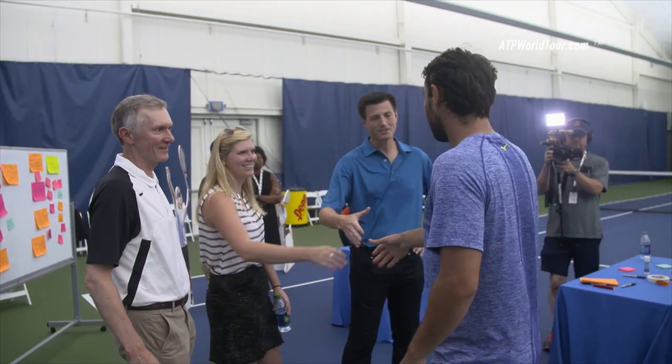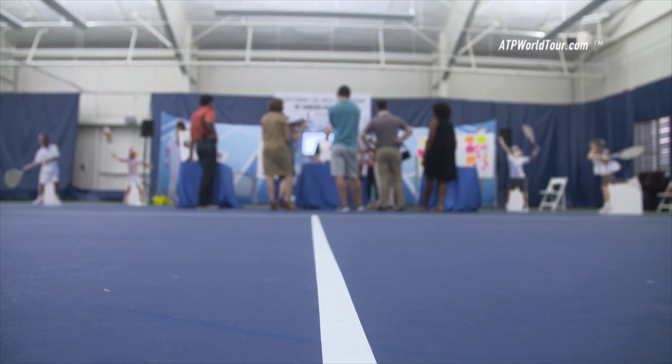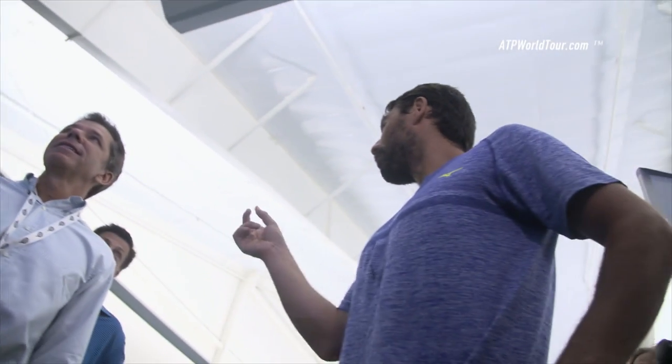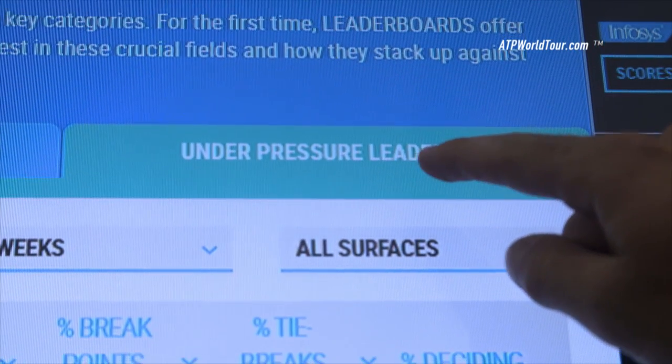Marcos Baghdatis took the chance to research statistics provided by Infosys, the ATP World Tour's global technology service partner. What I'm looking for in most of my matches is where the other person serves most of the time on important points, and my second serve, return and serve percentage on winning. So I think those 3 stats for me are very important. I think for the players it's an extra thing that can help them improve their game, and I think it's very, very important.